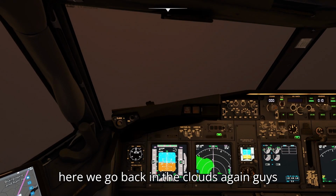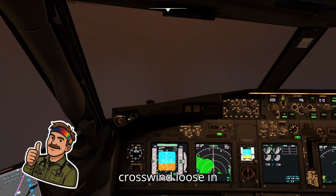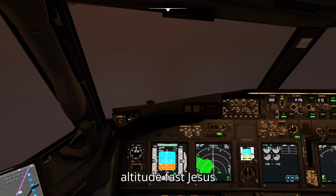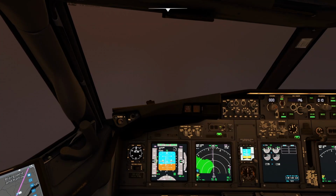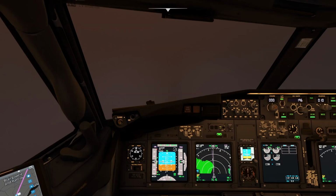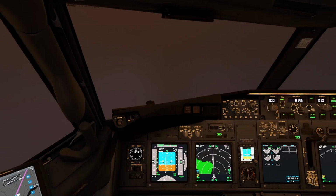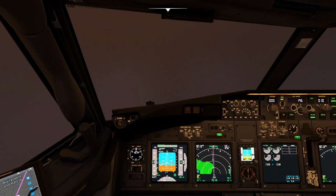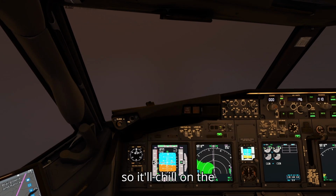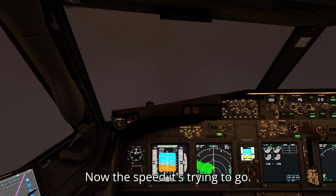Here we go, back in the clouds again, guys. We got 35 knot crosswind, losing altitude fast, Jesus. 37 knot crosswind. Yeah, this is a fun one, guys. Flaps 2. It's going to tell Boeing we are approaching, so it'll chill on the amount of speed it's trying to go.